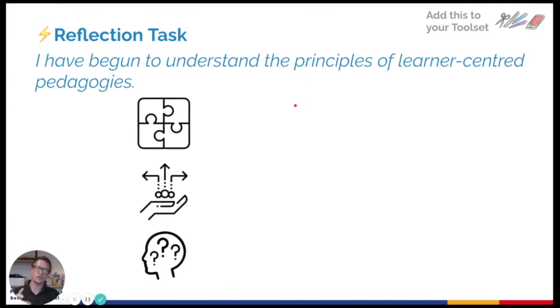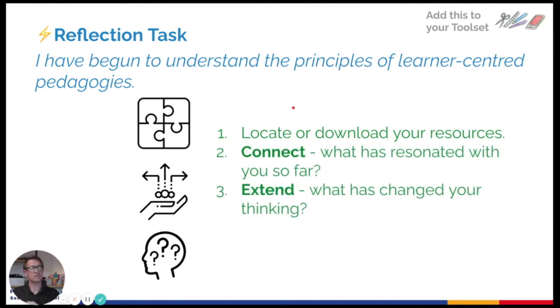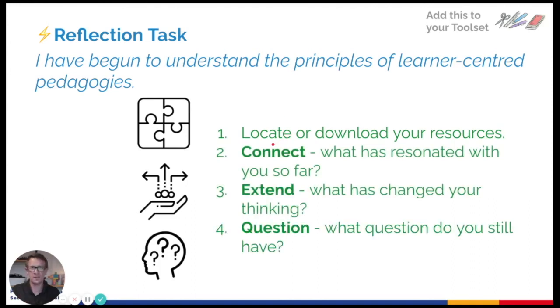Our reflection activity is about the principles that we've just explored, and you're going to do this little routine called connect, extend, and question. You might add this to your toolkit. Find the part in your learning journal where you have some room to be able to record these ideas. First of all, what has resonated with you so far from this module? We've looked at those different principles. We looked at some of those ideas, crew and passengers. What has resonated with you? What's changed your thinking? What's something that's challenged or changed your thinking?